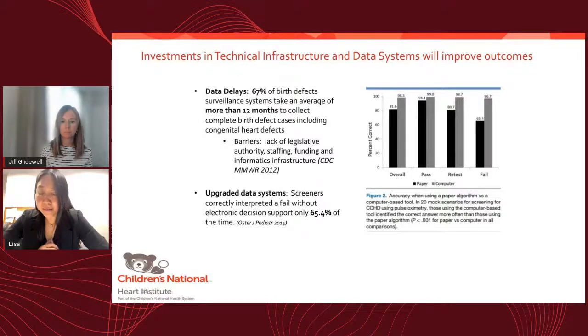So interpreting the screening algorithm can be a little bit confusing, especially as we know newborn screening is not happening in isolation. There's a lot of other things happening in a newborn nursery when the infant's being screened. And the algorithm can be a little bit complex to interpret. One study conducted by Matt Oster and his team found that screeners correctly identify or interpret a screening fail without electronic decision support only about 65% of the time.